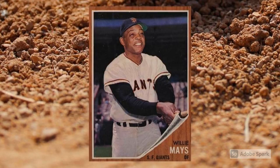1962 Topps Willie Mays, number 300. Another love it or hate it design, 1962 Topps brought back the wood borders collectors hadn't seen since 1955 Bowman, but with a different motif. Here, each player's photo is stuck to a wood background with one corner rolling up. Mays looks right at home, working his bat and smiling with the ballpark behind him. This one is tougher, condition-wise, than cards from 1961 and 1963 forward, so we slip back to the PSA 7s for pricing here, before returning to PSA 8s for the 1963 cards. PSA 7 value, $1,200 to $1,500.